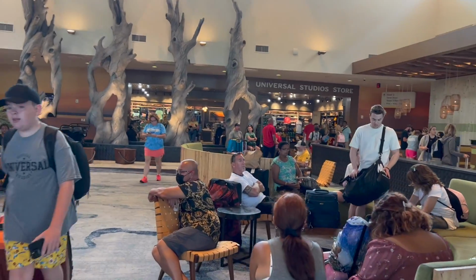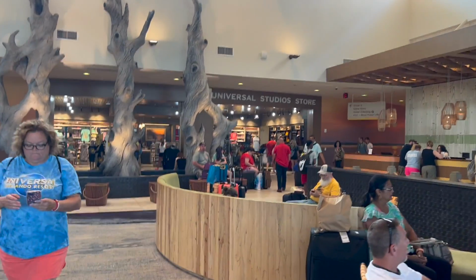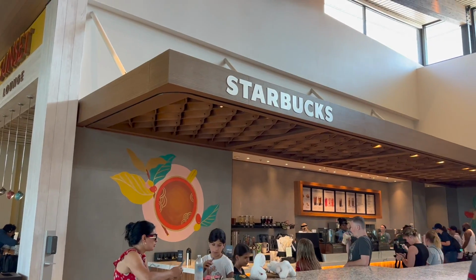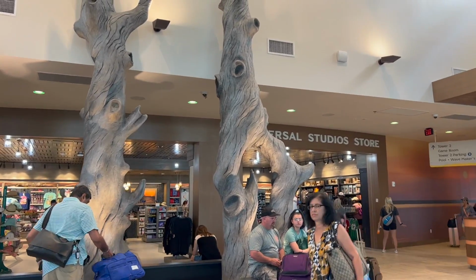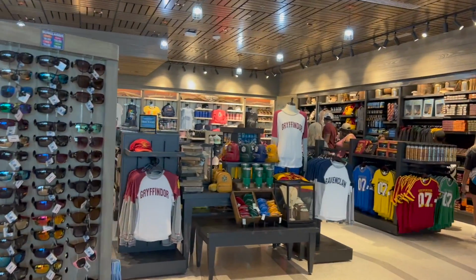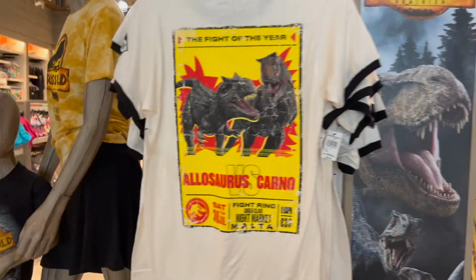Here is the sitting area in the lobby. Sit here and wait to check in, wait for your room. On the left right here is Starbucks for your morning coffee and drinks. Straight back, Universal Studios store. We have a Universal Studios store in this hotel where you can get all of your merchandise before you leave or before your stay if you want to represent some Universal in the parks.